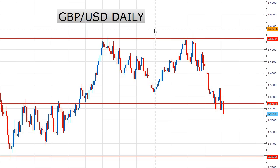But that's what I'm trying to do, and I want to see if I can get some of these pairs to work for me like this. And the pound dollar is one that I think has some great potential there, and that I'm looking to take advantage of. So that's my short there.